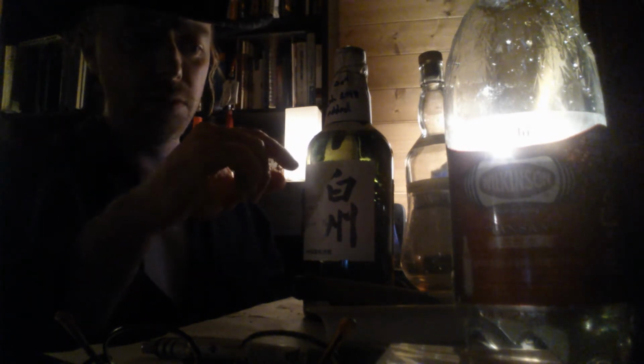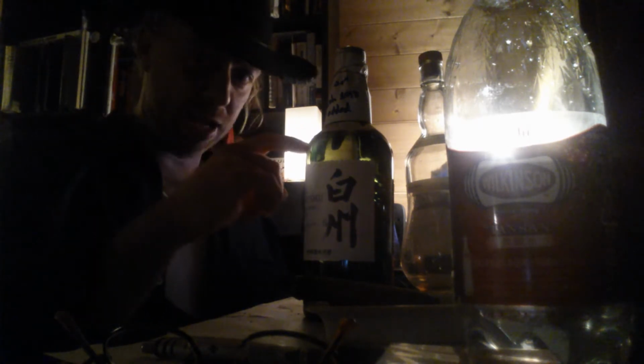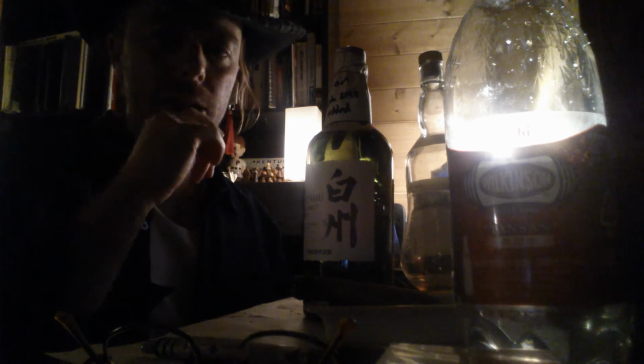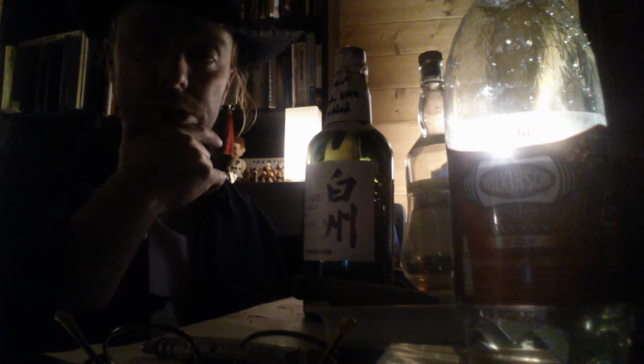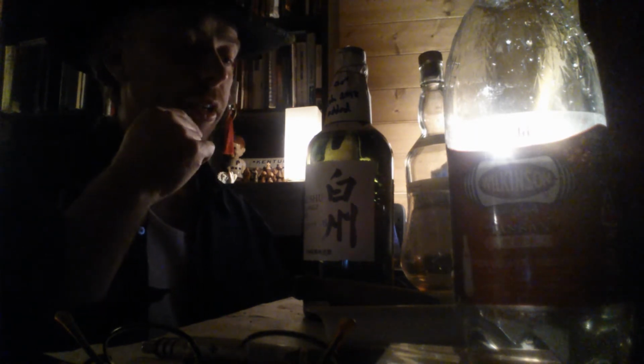The Hogshead that used the PX sherry cask. Oh my God, those now are so expensive. It's crazy. You're talking like $1,000 for a fucking sherry cask Hogshead age statement whiskey. It's ridiculous, the prices.